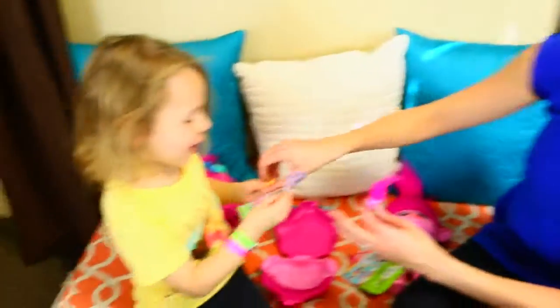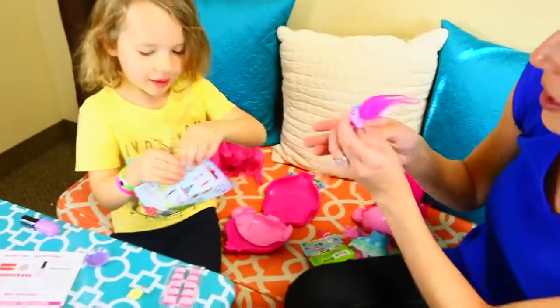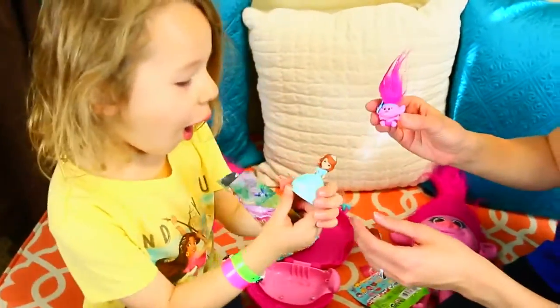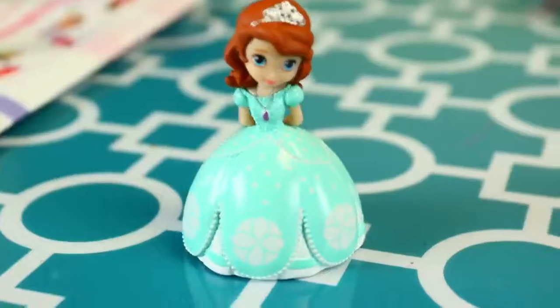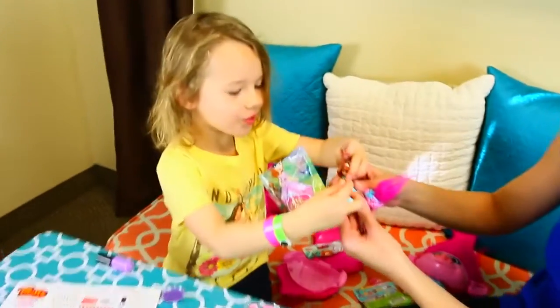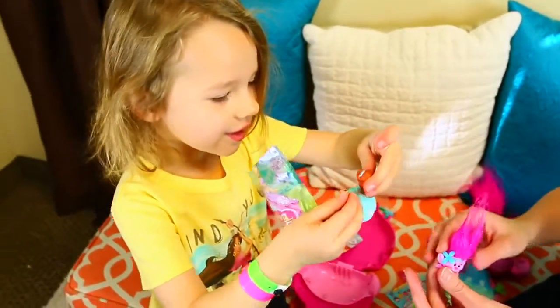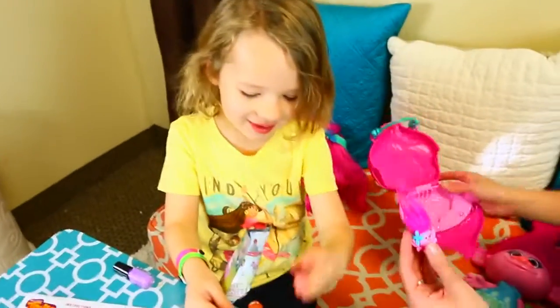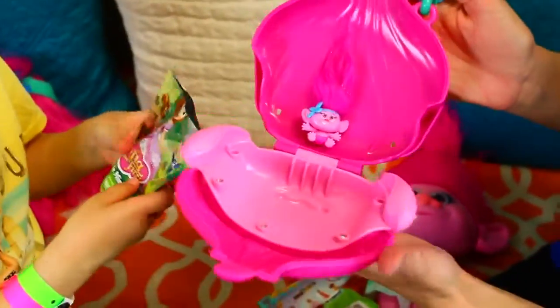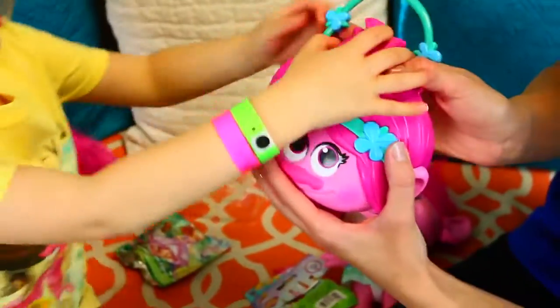Wait, let me see. Is it a little Lala Loopsie doll? Yeah, it is. Let's see if that one's a special one too. And no way! You don't have this one. This is almost like the Easter dress one. That's cute. She kind of looks like the crackle color. Wow, Ava, these are like the best surprises ever. And uh-oh, wait, baby Poppy found herself a new pod to stay in. That's my home!